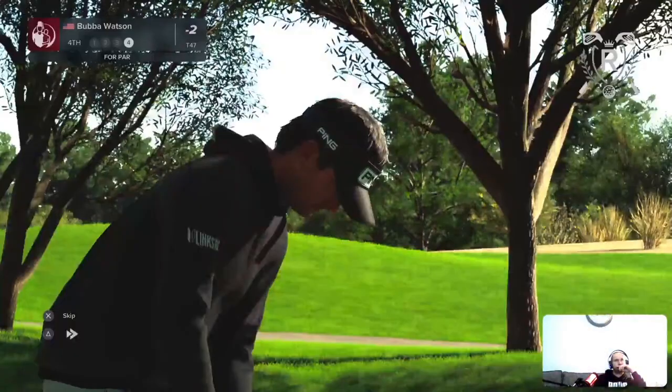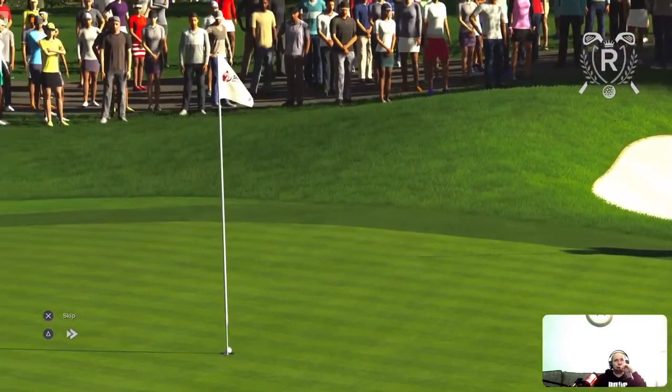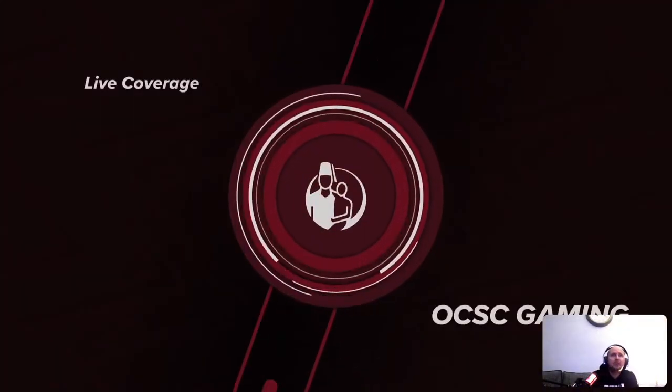Let's change gears and head over to Bubba Watson. Oh, he's out in front here in this rivalry. But can he stay that way? Big time play that one. Par. At the right time, too. He should be one ahead of us.